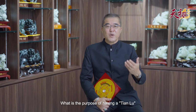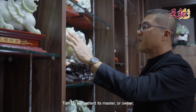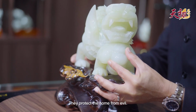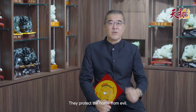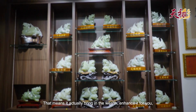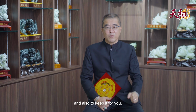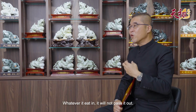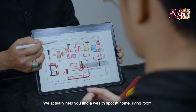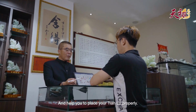What is the purpose of having a Tianru at home or at your office? Tianru will protect his master or owner. They 辟邪挡灾. They protect the home from evil. The other function of a Tianru is actually 纳财收财. That means it brings in the wealth, enhances it for you, and also keeps it for you. Whatever comes in, will not go out. So when you get a Tianru from us, we help you to find a good spot at your home, living room, and help you to place the Tianru properly.